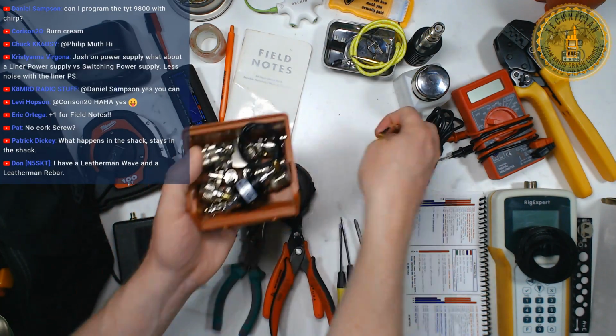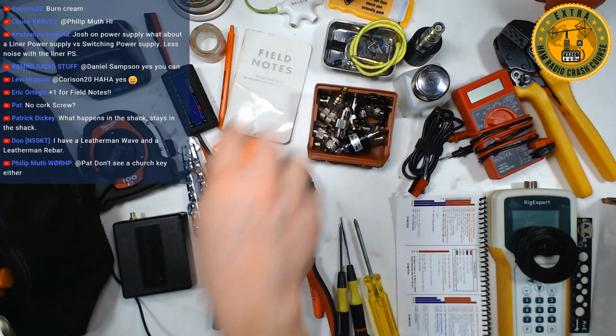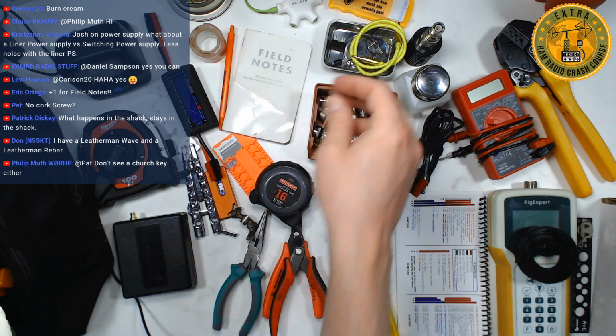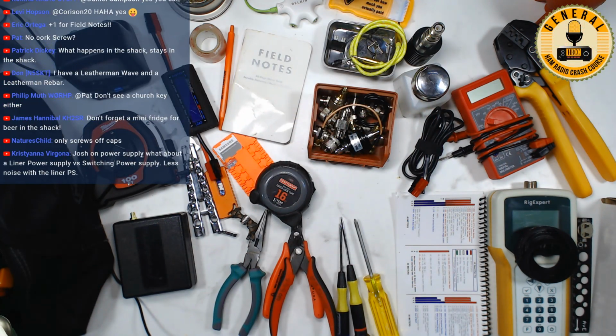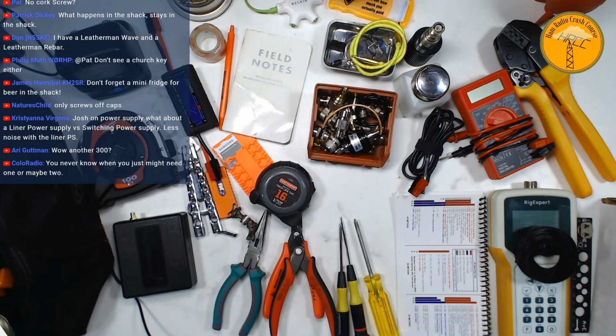You collect these over time. At least if you're a good ham, you will. I'm not gatekeeping. I'm just kidding. I don't need to explain why you will end up collecting so many of them. You're just going to need them, and you're going to use them a lot, particularly if you play around with QRP radios.